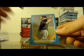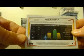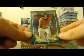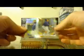We have a green refractor. Mitch Keller, blue paper, 155 out of 399, and Christian Arroyo, green refractor, 138 out of 150, for the Giants. Milton Ramos, Christian Benford, refractors.